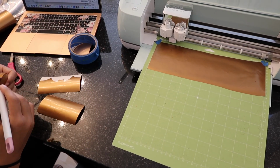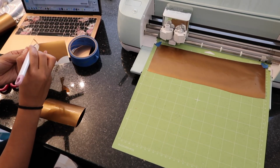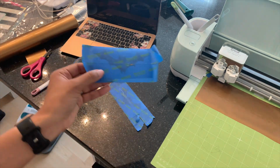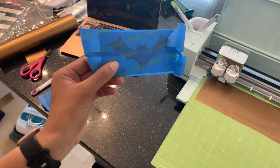So this is called the weeding device. So I just go ahead and pick out the negative material that I'm not going to use. And you can use clear transfer tape, but I actually just ran out. So this is a trick that I found. If you use regular painter's tape, it has a non-stick surface, so it's really easy to peel.